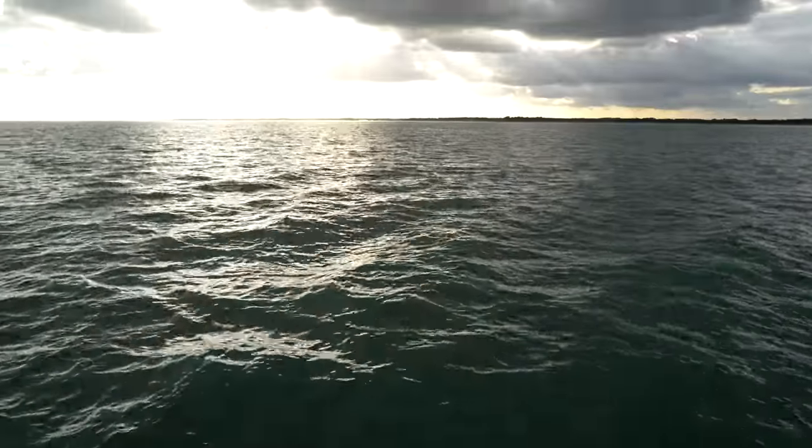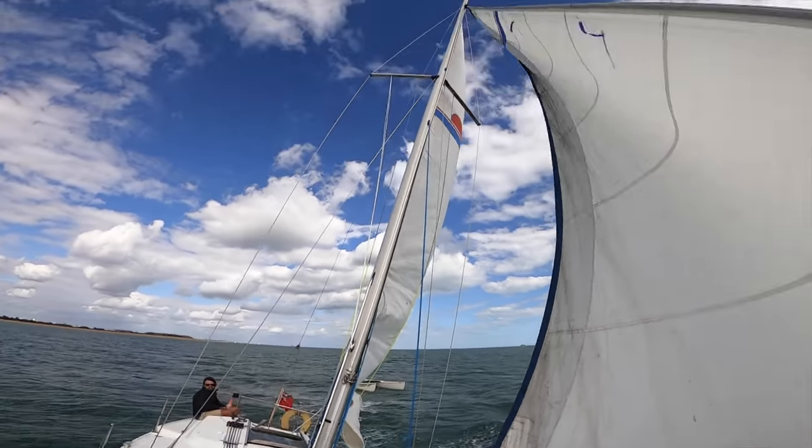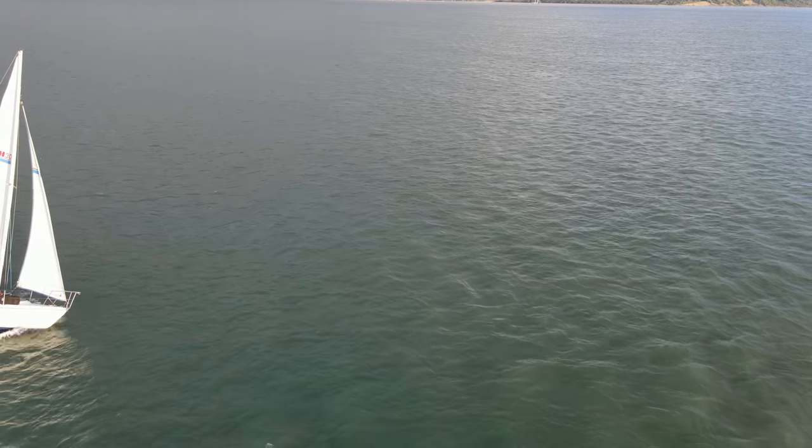We're about 3 hours in, just gone past Cowes. We're about halfway. We've been a little bit against the tide today. We left a little bit late. We were busy organizing the boat, but we're making good time. We've done about 20 miles so far. Got about another 10 to go.